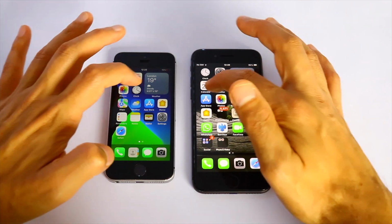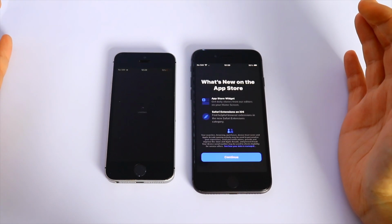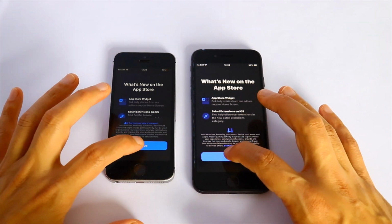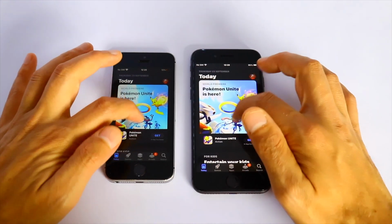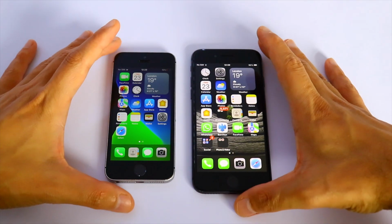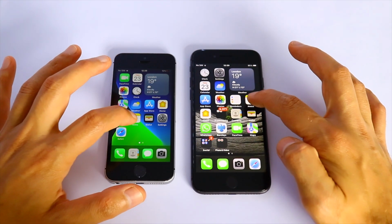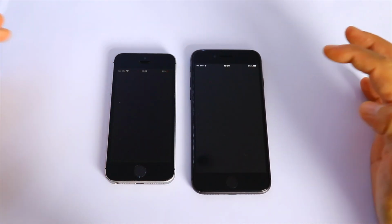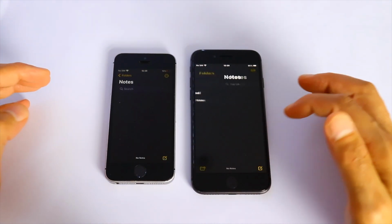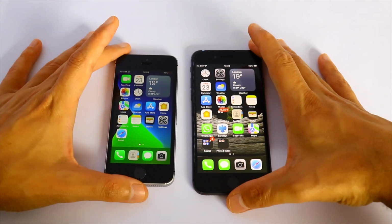Let's open the App Store in 3, 2, 1. Okay, so this was the iPhone 8 and the iPhone SE a couple of seconds behind. Okay, let's open Reminders in 3, 2, 1. iPhone 8 and iPhone SE maybe a second behind. This is very good in my opinion.